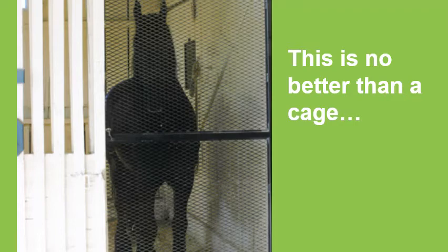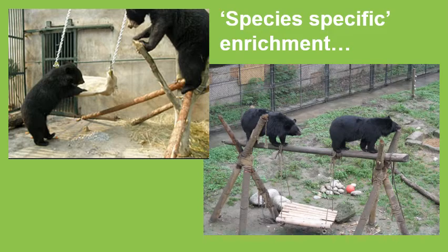This is because it's part of the culture of horsekeeping. It's a largely accepted practice. People get used to seeing such things and they become immune to them. Modern zoos now go to great lengths to provide species-specific enrichment for the animals in their care. We need to do the same for our horses.